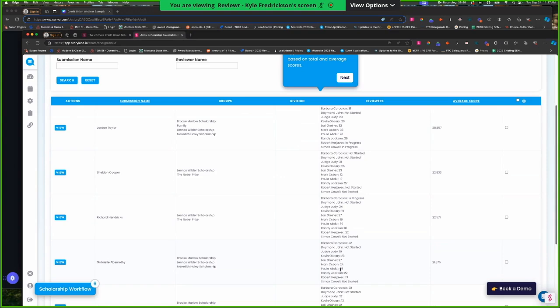So why is that? Sorry, did Robert just score this low because it was a poor application? Or maybe Robert on average has never given more than a 15. So in theory, Robert scored Gabrielle really, really well. But in comparison to, say, Lori here, it's not. And it's penalizing the applicant.